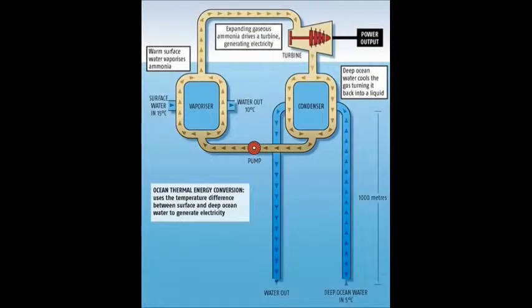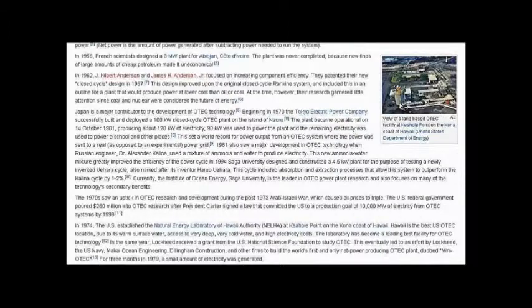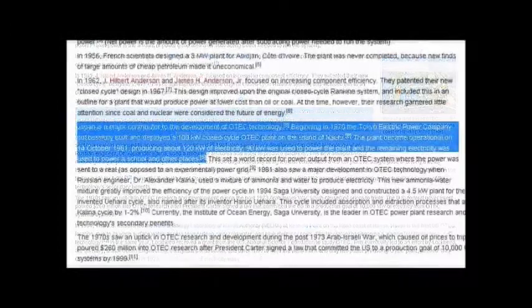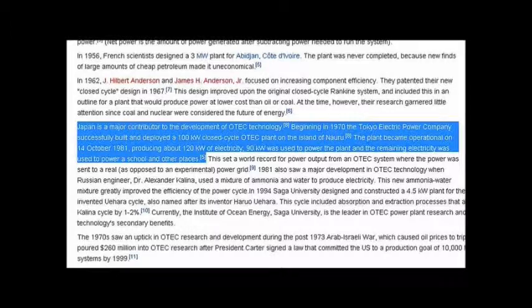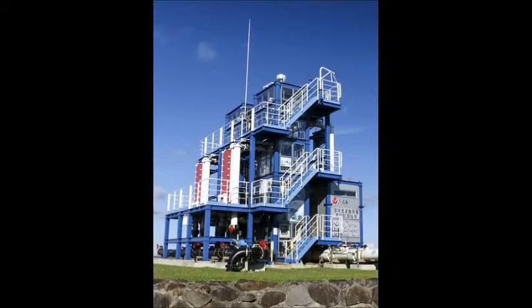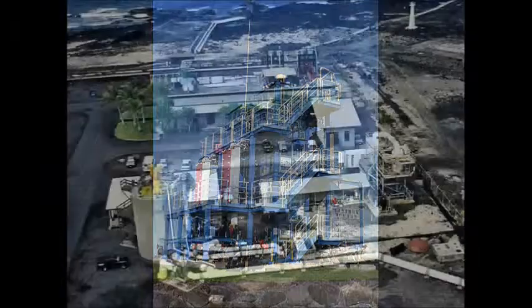We know that it works because in 1970 the Tokyo Electric Power Company created and deployed a 100 kilowatt closed cycle OTEC plant on the island of Nauru, and the plant became operational on the 14th of October 1981, and it produced 120 kilowatts of electricity. 90 kilowatts was used to power the plant, and the remaining electricity was used to power a school and other places. So we know that this works because they've been using it in Japan. In fact, they just built another one in Okinawa. And we also know that it works because we had one right here on the Big Island.